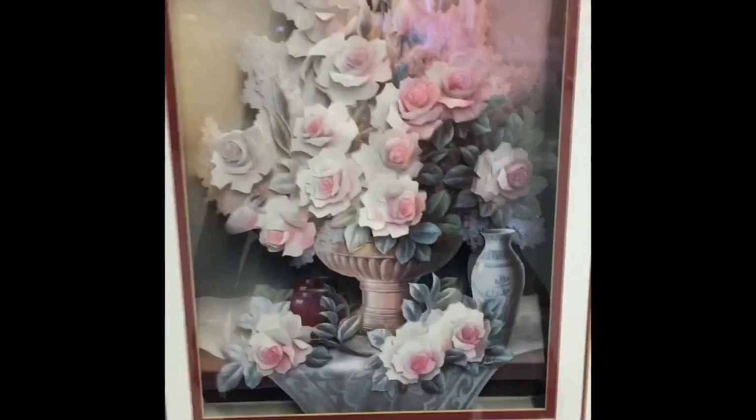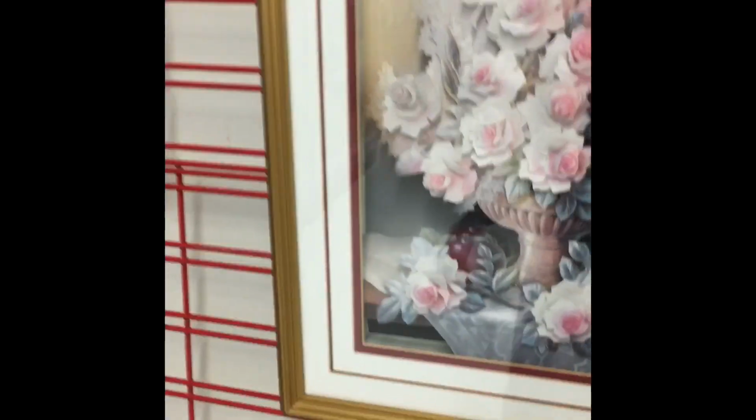But this one right here was really intricately layered throughout the entire picture. It was a big bouquet. I was trying to get a look at behind it because it was stuck up on the wall and I didn't really want to take it down. But a beautiful basket of florals and everything was like 3D. I think they wanted like $25 for that one.